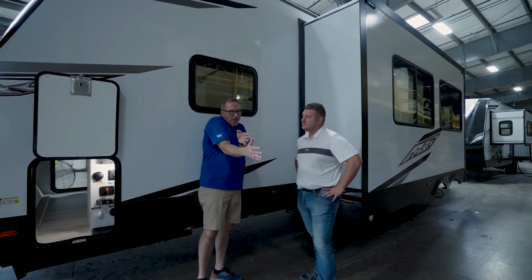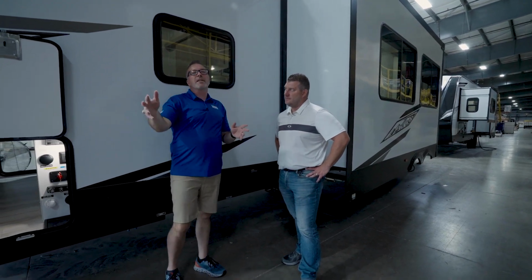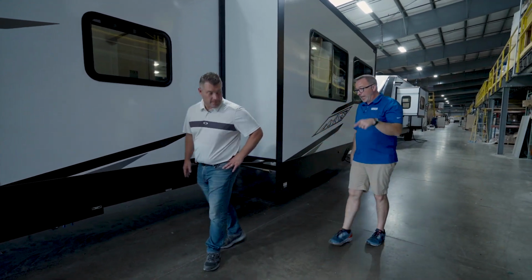Here's what my truck can tow. Here's how many people I need to camp. Here's where I'm going to go camping and what I do with it. We get that information, we're going to find you the right RV. But you also never want to fully load an RV.